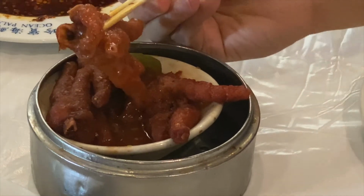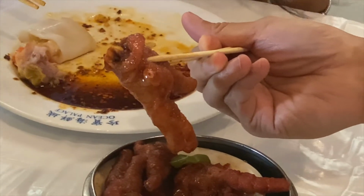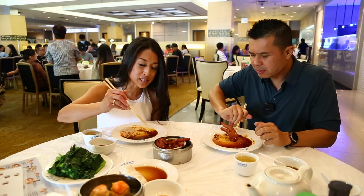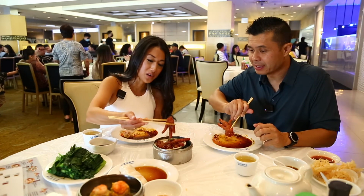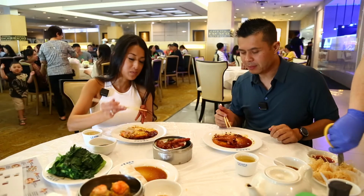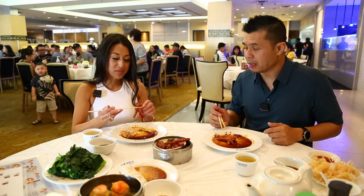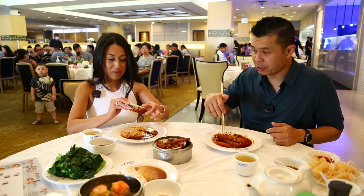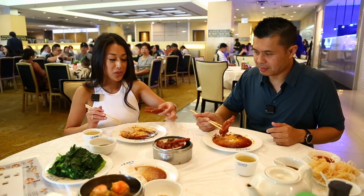Ooh. Dang, that's a big one. You can actually see the fingerprints. Oh my gosh. Okay, I'm just gonna do a little one. It's giving us the middle finger. Oh my gosh. Look, it's giving us the middle finger. Okay, so are we supposed to eat the whole thing? Or just the outer part? I don't even want to touch it. Okay. I'm just gonna go for the middle finger. Okay, on 3. 1, 2, 3.